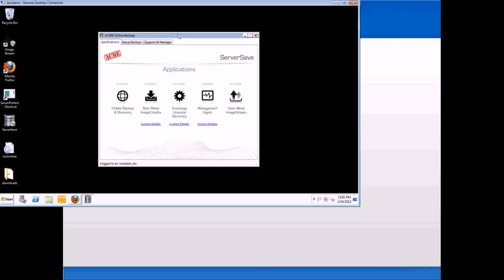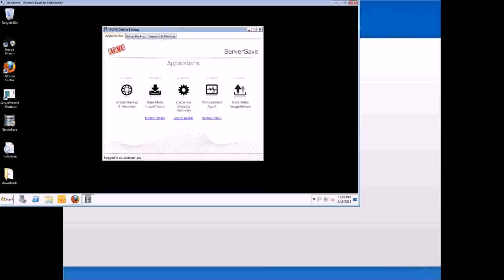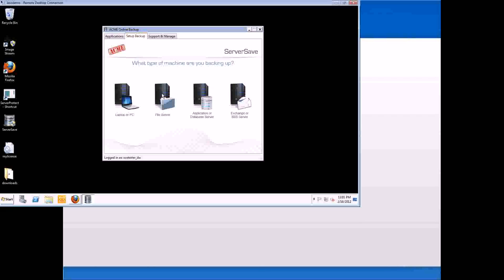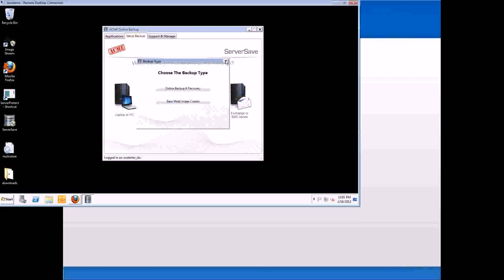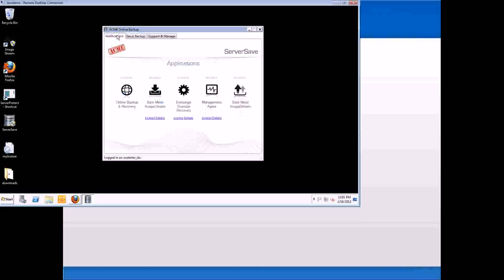All right, so to quickly run through the program, we have the application view, setup backup. This is more of a use case view, so if you're a first-time user, you'd be like, okay, well, I'm on a file server right now, and it gives you the options. Chat's available on our website. If you go to sosonlinebackup.com, you'll have a pretty lady pop up at the bottom of your screen. She'll want to chat with you.